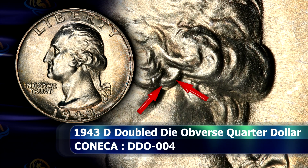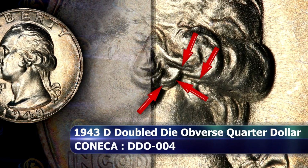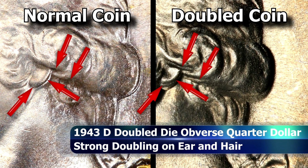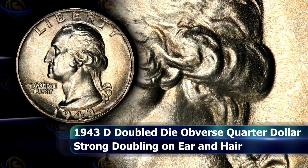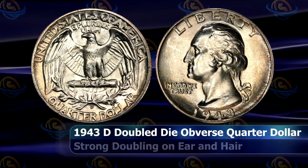However, the doubling does also extend to the details of the hair as well. Again, comparing it to a regular coin, the doubling on the curls of Washington's hair quickly becomes very obvious. There are other areas of the design that are affected by the doubling as well, like the nose and chin, but the ear and the hair is really where you should be focusing your attention.